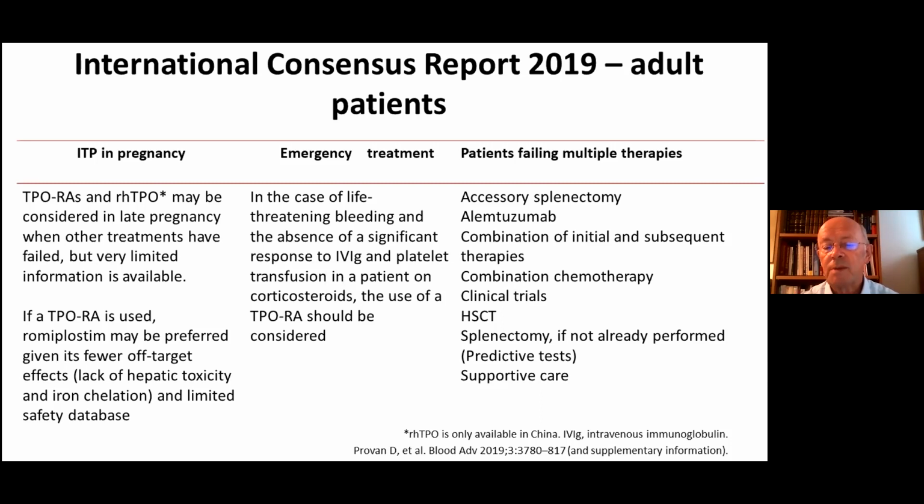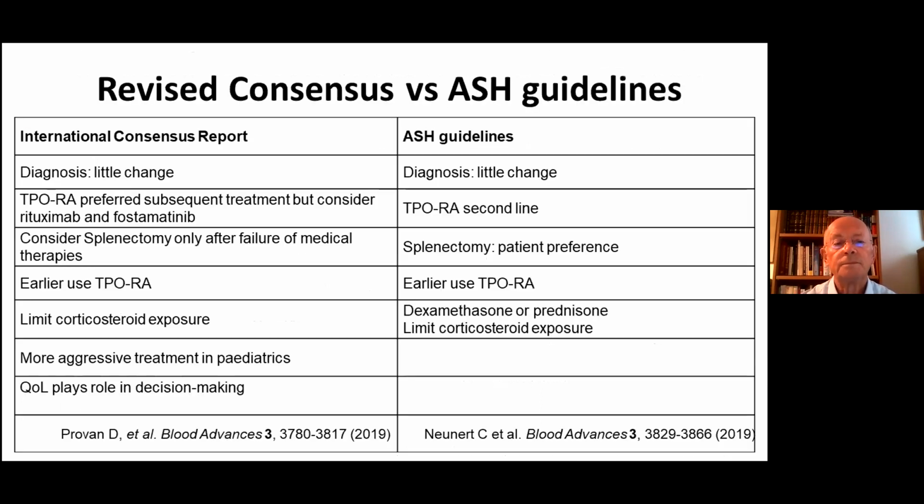But we also have to remember that supportive care can be useful. Drugs like tranexamic acid, which stop bleeding, maybe withdrawal treatment and just follow the patient. And if the patient doesn't have significant bleeding or has any at-risk activities, then that's often a better option to give a rest from treatment for a while.